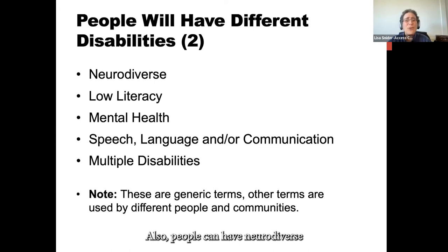Also, people can have neurodiverse disabilities and or have autism, right? That's a part of the neurodiverse disability area. And again, different people use different terms, right? So keep that in mind. Low literacy, I'm still not sure about that. I keep going back and forth. Is literacy a disability? I don't know. But I err on the side that, yeah, you know what? I think it could be.